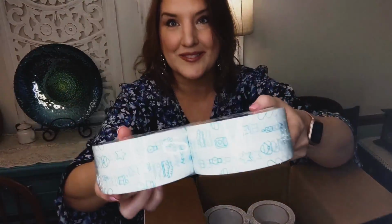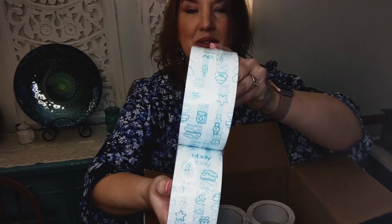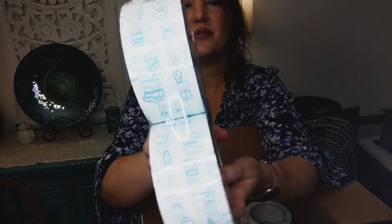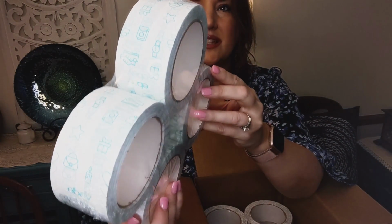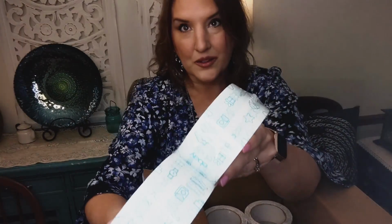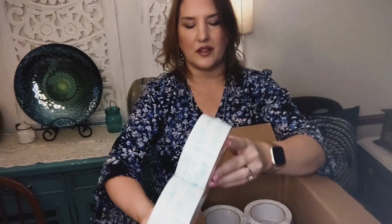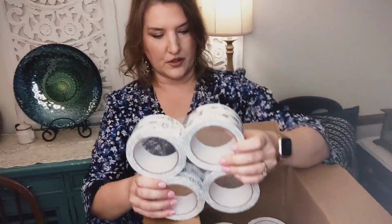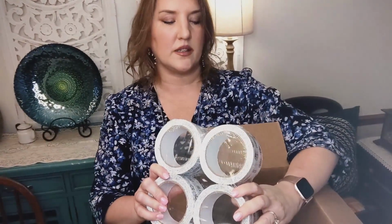My favorite color. Teal. Ooh, look how cute that is. It's got like little boxes, presents, shoes, a candle, purses. I really like their shipping supplies. I like their tape. It seems to work really well for me so far. And so there's 3 sets of these, and then this one looks like navy blue.